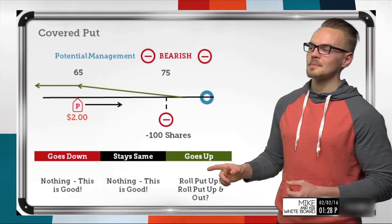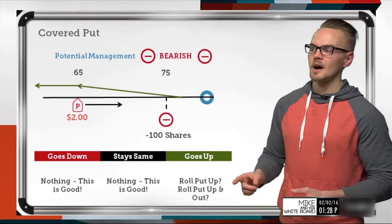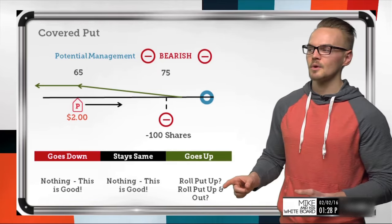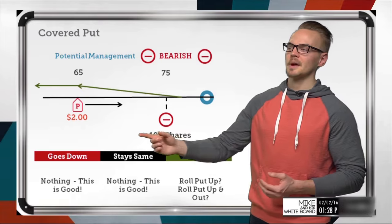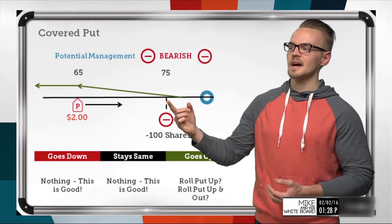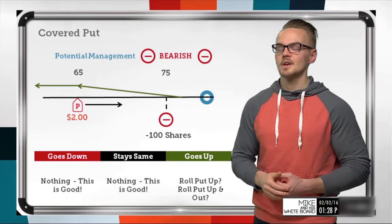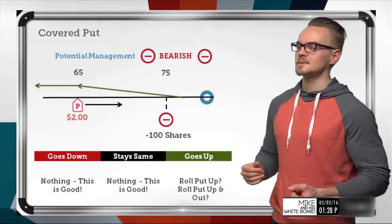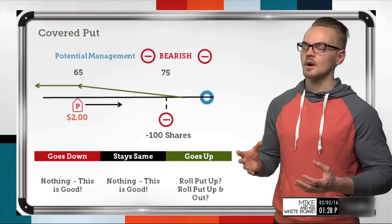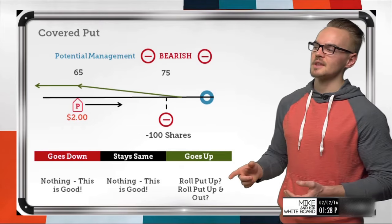Now, let's talk about what happens if the stock goes up. If the stock goes up, maybe I'll roll the put up, or maybe I'll roll the put up and out. It's really going to depend. As you can see by this image here, we've basically virtualized the stock price going from 75, let's say, up to 80. So depending on how long we're into that expiration cycle, I might choose one of these two things.